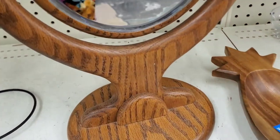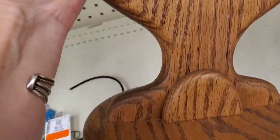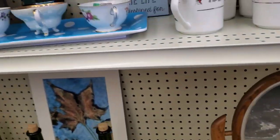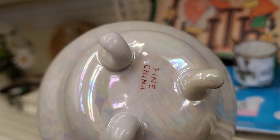But look at this absolutely amazing vintage oak wood vanity mirror. Oh my gosh, this is so cool. It was not on sale today, so I passed on that today, but I think that color is going to be going on sale Thursday.